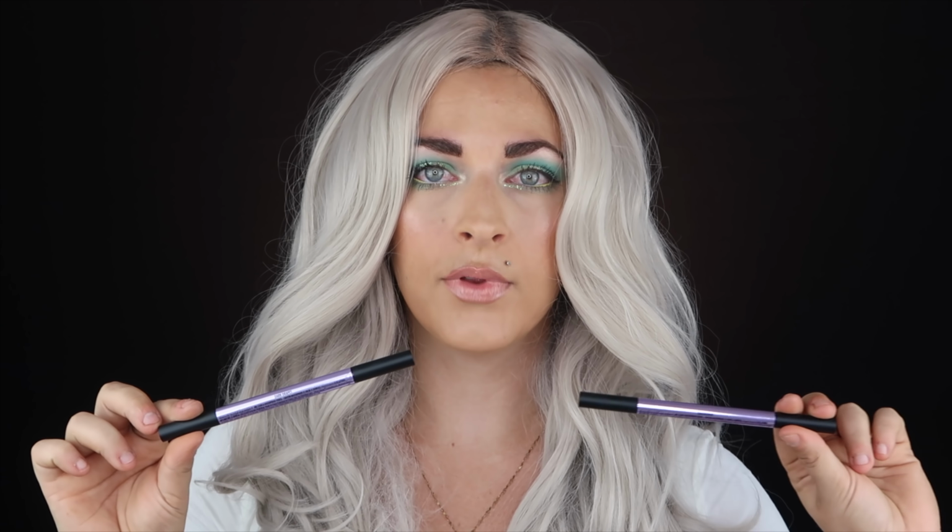So I finally picked up the Urban Decay Brow Definer Brow Blade. Yeah, it's the Brow Blade. And these babies are not the cheapest, but they're not crazy. I think they're in the $28 range. But I have some things to say. I got two because I wasn't sure which shade to get. I felt like the shades were a little bit off. I couldn't really find a medium brown.